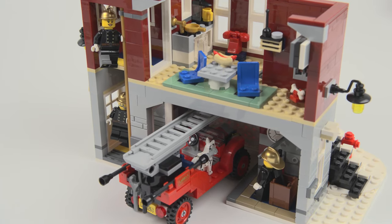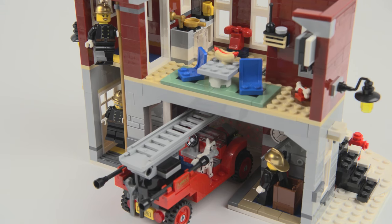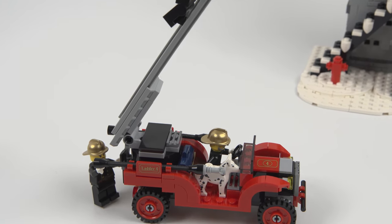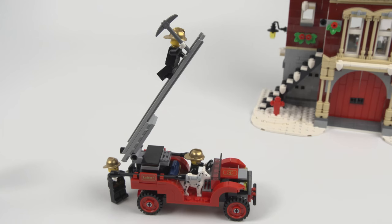And yeah, you can see there's not much room down below, and the dog is ready in the fire truck. Mr. Coffee is ready with his pickaxe to go out and knock some doors down. So here the minifigs are in the fire truck. You can put at least two, maybe even three, another guy hanging onto the ladder. But you get the idea of how they can fit and the doggy can fit inside.